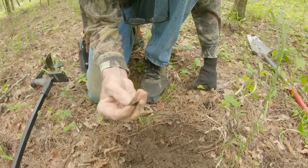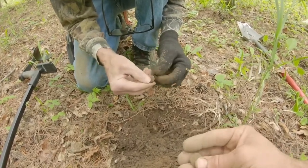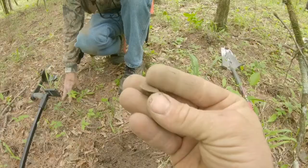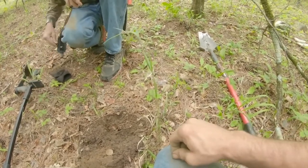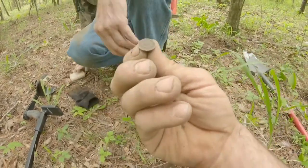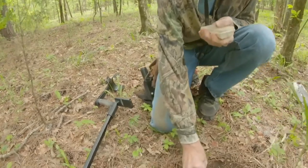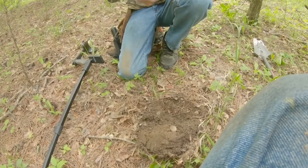If I hadn't rechecked the hole, I'd have missed it. That's a lot better than my button. Think that's what it is? Mm-hmm. Let's see. It'll say something in there. You probably want to pick it out with something else. It was laying right there after I got that other deal out of there. If I hadn't rechecked it, I'd have missed it. Huh. That's how blind I am.